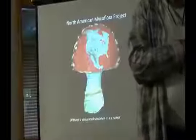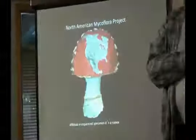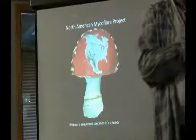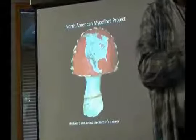We're going to get going with this because I know there's lots of excitement. There's going to be a little bit of mushroom cookery, but most importantly, there's going to be a whole bunch of identification in it as well.